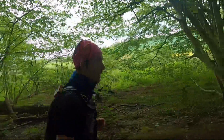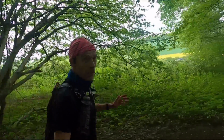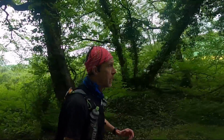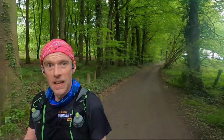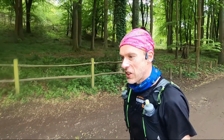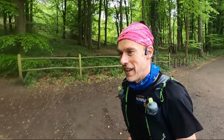Okay, we've made it to Chantry Wood, which is in the Guildford area. So soon we're going to be climbing up to St Martha's Hill, the woods itself, just over there. And yeah, first sort of biggish climb coming up shortly.